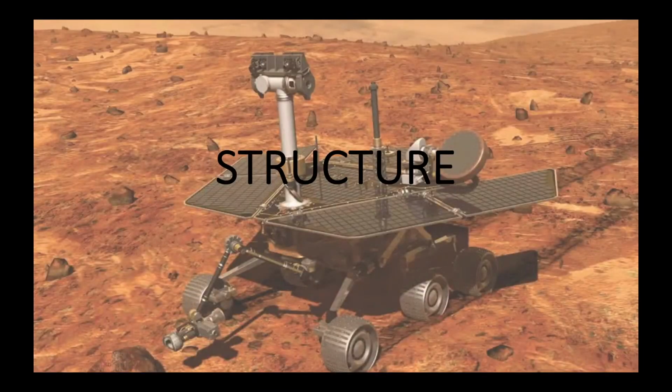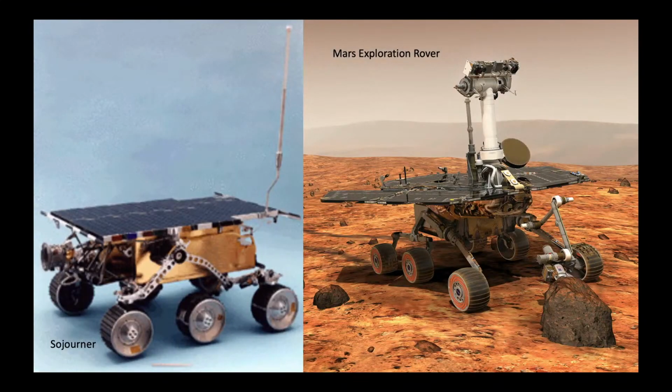First, the structure. If you look at the predecessor of the MER, Sojourner, here on the left, which was the first steerable rover on Mars, and then at the Mars Exploration Rovers, you can clearly see that the engineers were inspired by the structure of Sojourner and took it as a basis for Spirit and Opportunity. They just took every part and made it better and bigger and revolutionized the system.